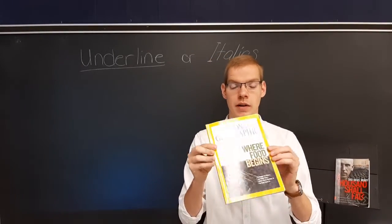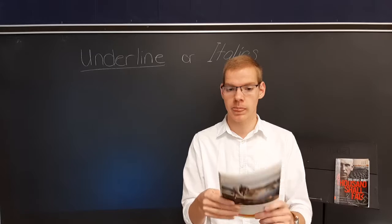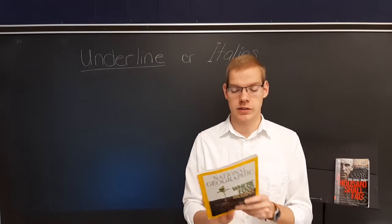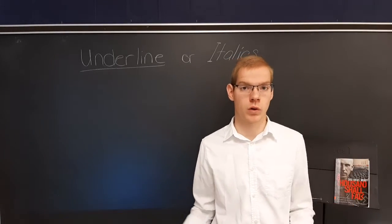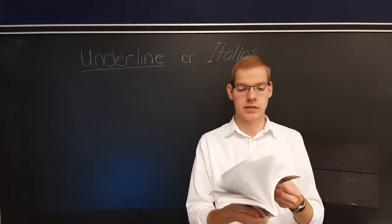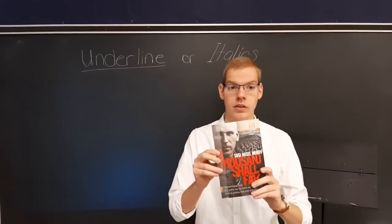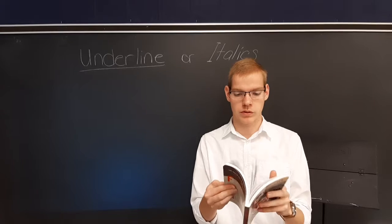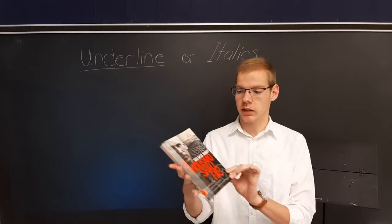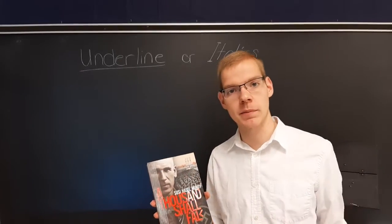It's a National Geographic magazine. This would take a little longer to write than just one article. Therefore, you would underline Where Food Begins. That's the title of this magazine, and a magazine takes longer, therefore you underline it or put it in italics. Now, a book, same thing. A book takes significantly longer to write than just one chapter. This book has 20-something chapters. So if it's a book title, A Thousand Shall Fall, then you would underline it or put it in italics if you're typing it.